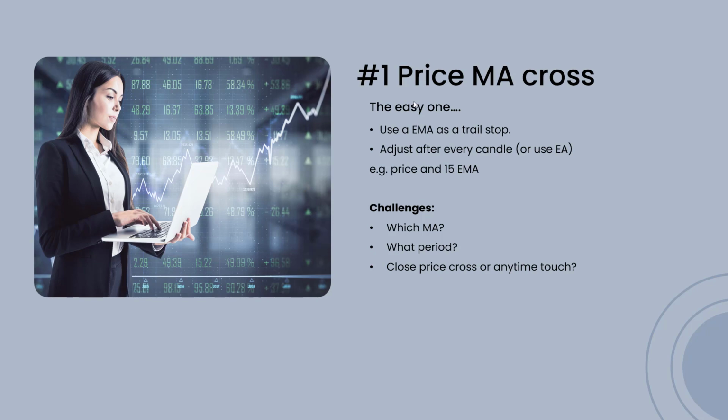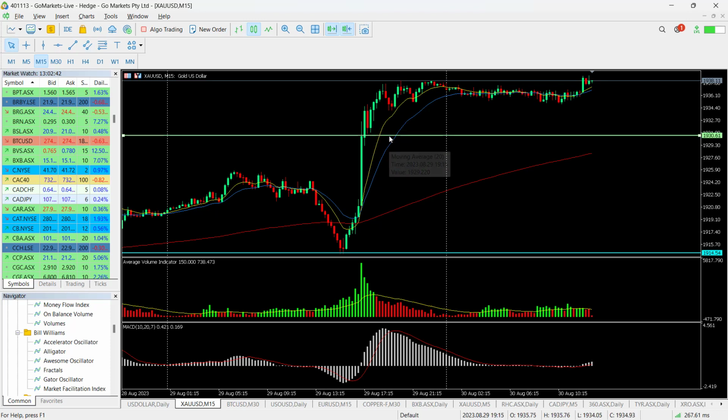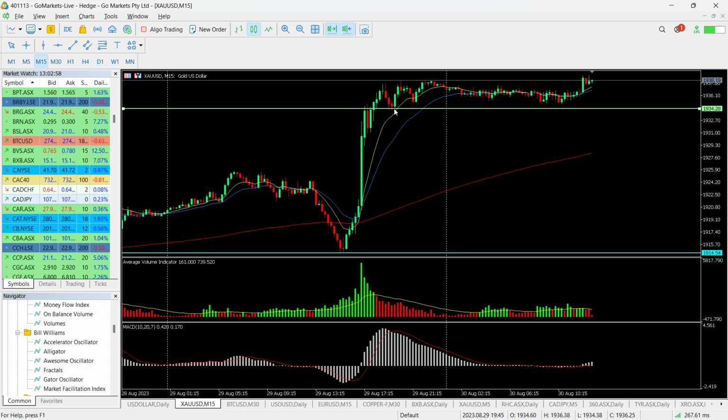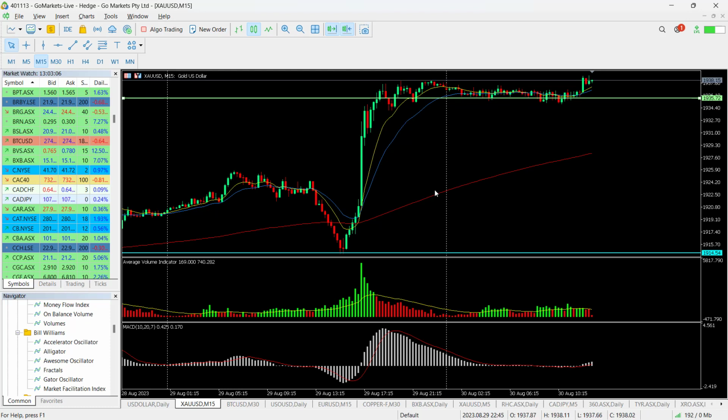And the other debate is, is it a closed price cross or is it an in-time touch? If we put it on the system, then what we're essentially doing is, let's assume this green line is our trail stop and it's tracking this 10 EMA. So we move this up every 15 minutes. With an anytime touch, we might get taken out at this point here. With a cross of it, then we would definitely be out on this candle here. So that's what I mean by a cross or an anytime touch.